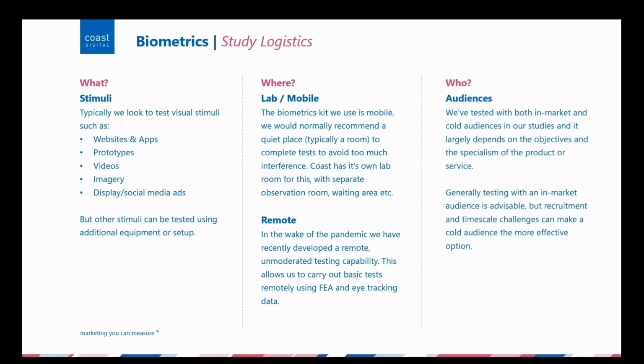And then finally, who do we want to test with? Identifying who we need to test with. Typically, we try and test with an in-market audience, your customers, users, or staff. But this isn't always possible. In some scenarios, and one that comes to mind is high net worth individuals, we can struggle to get hold of in-market audiences. In these instances, we tend to use a cold audience. It depends what you're testing, but I find it's not always a huge issue to use a cold audience. It depends on the type of challenge and the type of task we're setting people as to whether it's a problem or not. So they're the three things that we try and tick off before we get started.